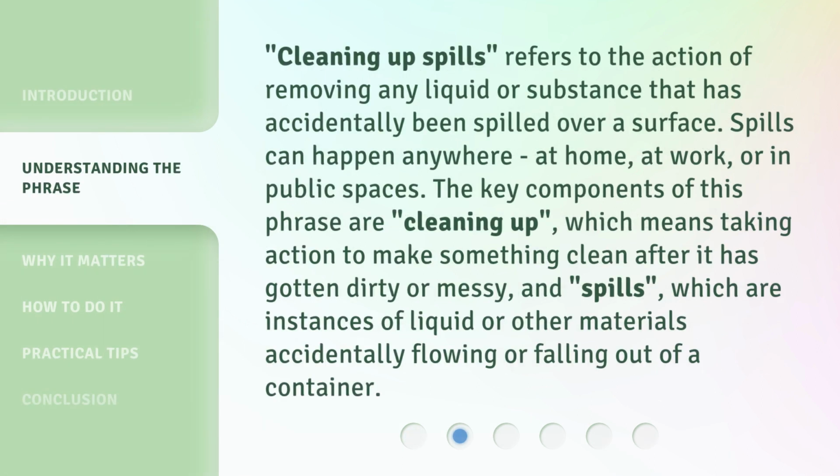Cleaning up spills refers to the action of removing any liquid or substance that has accidentally been spilled over a surface. Spills can happen anywhere, at home, at work, or in public spaces. The key components of this phrase are cleaning up, which means taking action to make something clean after it has gotten dirty or messy, and spills, which are instances of liquid or other materials accidentally flowing or falling out of a container.